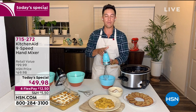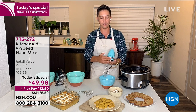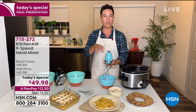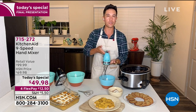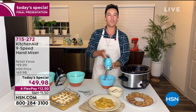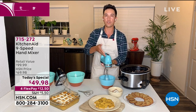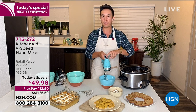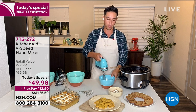So the 9-speed hand mixer from KitchenAid is beautiful. You have that same iconic look with that silver band right across the top. Our air vents are right in the front as well, so none of that hot heat from the motor gets into our food. Now, this hand mixer is so light. It comes in at about 2 pounds, and I feel like I can hold it with just a couple fingers right here. You have this nice soft grip, so easy to hold. I love the digital readout display as well. KitchenAid has really blown it out of the water with this one.